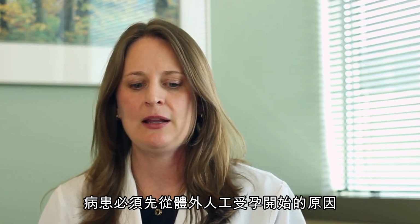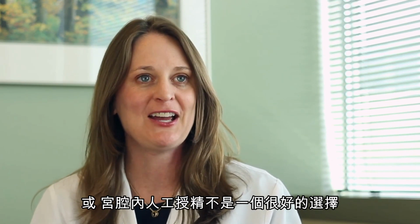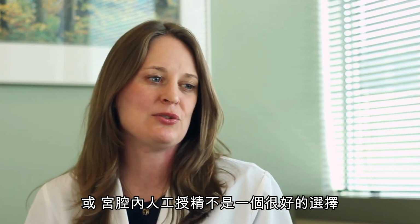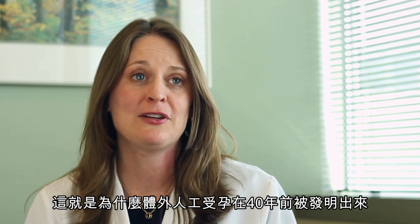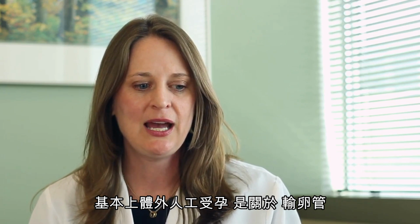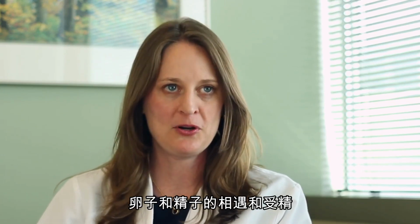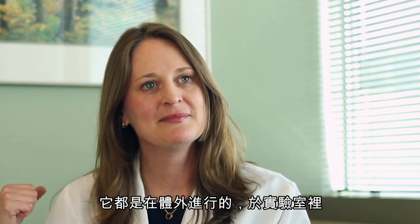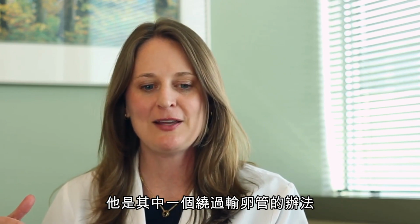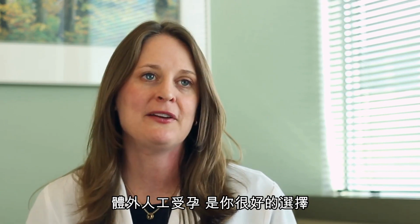The only reason that a patient would have to start with IVF first, or the only times that inseminations wouldn't really be a great option, are if the fallopian tubes are blocked. So that's why IVF was invented over 40 years ago, because basically IVF is what's happening usually in the fallopian tube, egg and sperm coming together and fertilization happening. It's happening outside of the body in the lab. So it's a way to bypass the fallopian tube. So if you don't have fallopian tubes or they're blocked, IVF is for you.